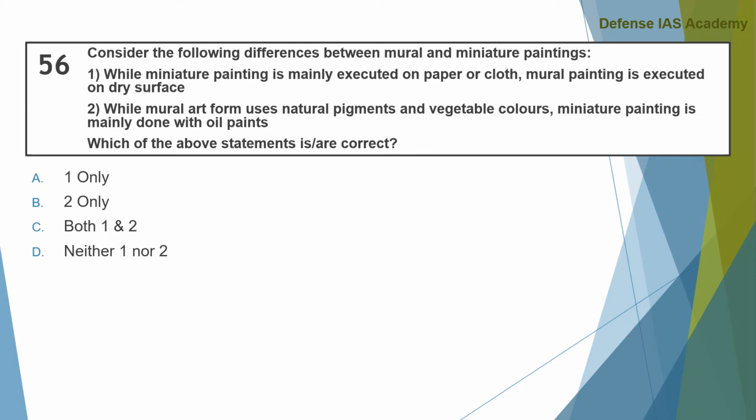Question 56. Consider the following differences between mural and miniature paintings. 1. While miniature painting is mainly executed on paper or cloth, mural painting is executed on dry surface. 2. While mural art form uses natural pigments and vegetable colors, miniature painting is mainly done with oil paints. Which of the above statements is or are correct? Answer is option C, both 1 and 2. Means both the statements given in the question are correct. That is, miniature paintings are executed mainly on paper or cloth, and it uses natural pigments or the vegetable colors, whereas the mural paintings mainly are done on a dry surface and mainly use oil paints.